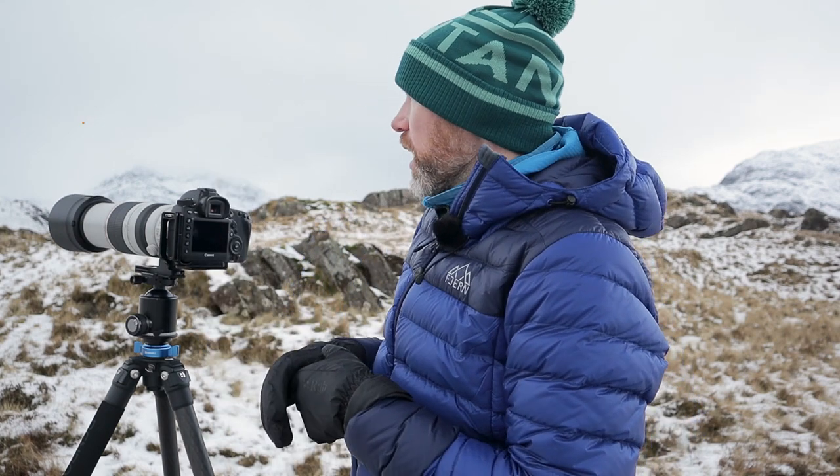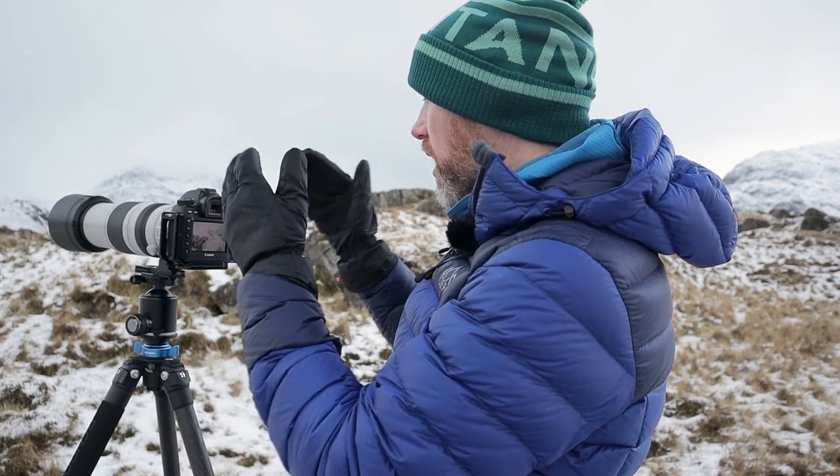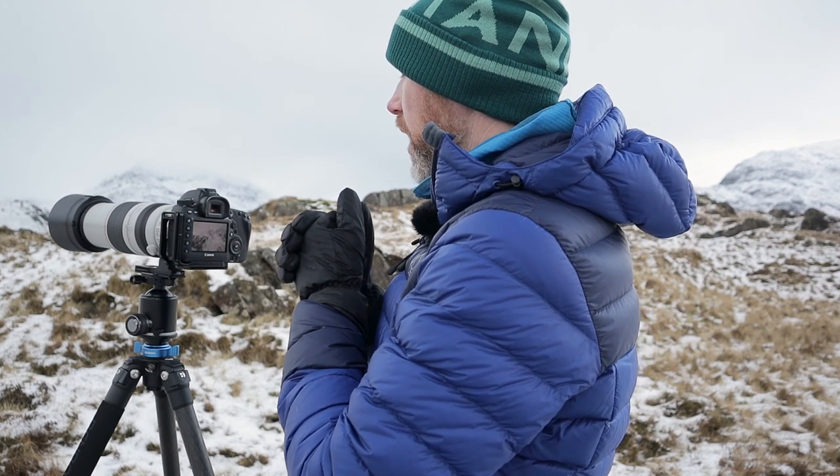So I've gone and put the 100 to 400 millimeter lens on. I'm pointing over towards the Snowdon Horseshoe, a particular peak which I believe is called Crib Goch. So yeah, I'll stick a note up here if I've got that wrong. So if we go into live view, Crib Goch is almost about center stage of the frame.